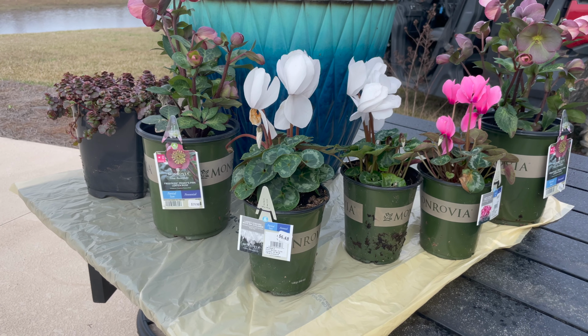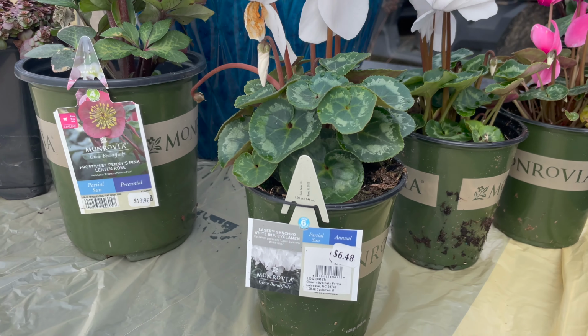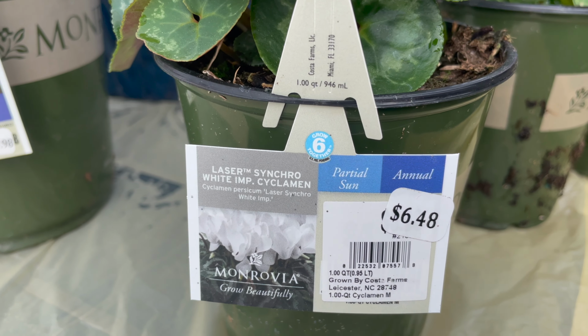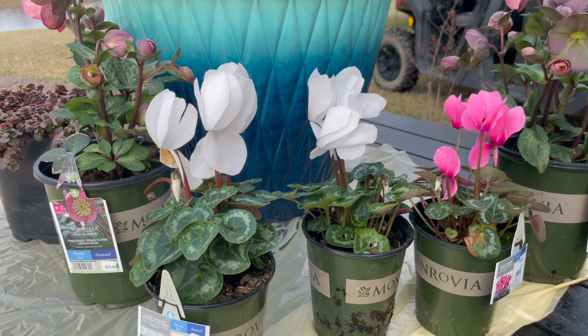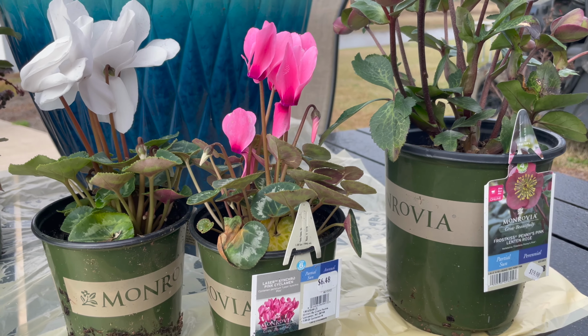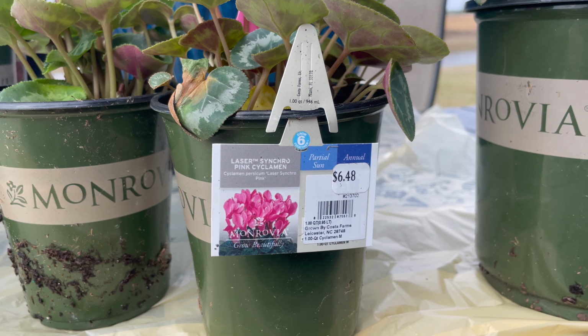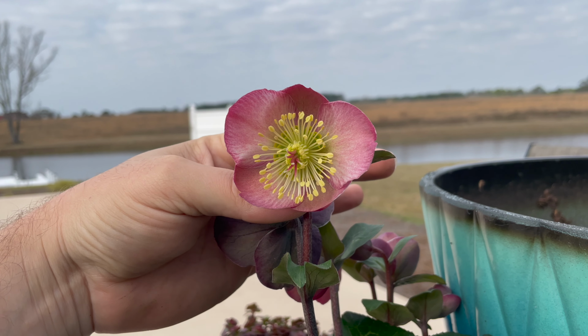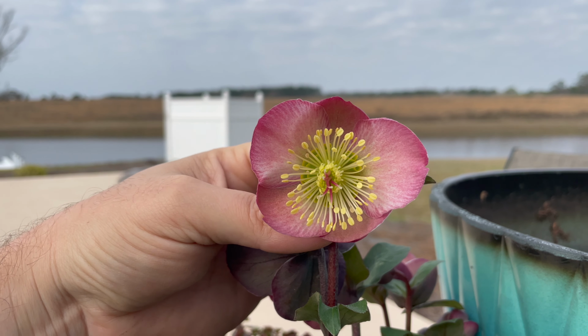And then we've got some, what is this stuff here? Cyclamen. We've got the white and the pink ones. Those are going to be shade loving as well. So we're going to go ahead. I've got some Miracle-Gro already in the pot here. We're going to put all these in there, stuff them in, and just have some fun with it, rearrange them if we need to, and then put them out on the porch so we can have something pretty to look at for the next few weeks before everything goes crazy.